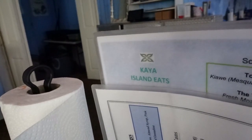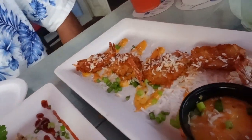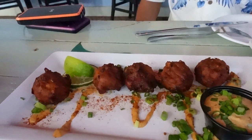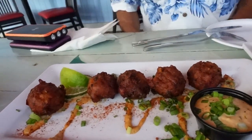After our wandering, we decided to stop at Kaya Island Eats for dinner. For our appetizers, we got the Boom Shakalaka coconut shrimp with bang bang sauce, the Hawaiian pork sliders with mango key lime slaw and guava lava sauce, and the conch fritters with Creole remoulade. Every one of these starters was delicious.